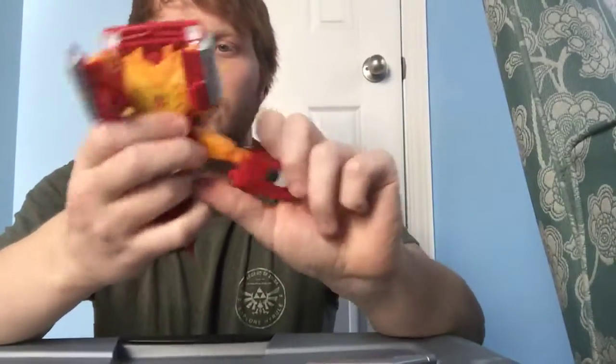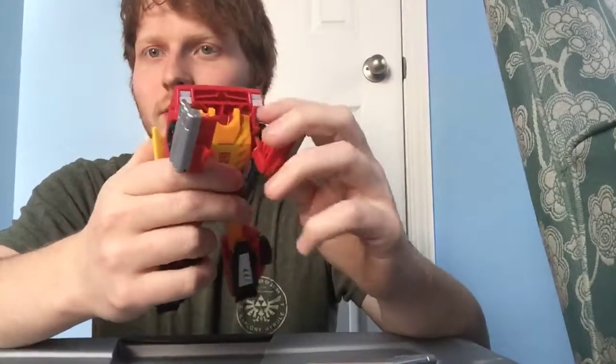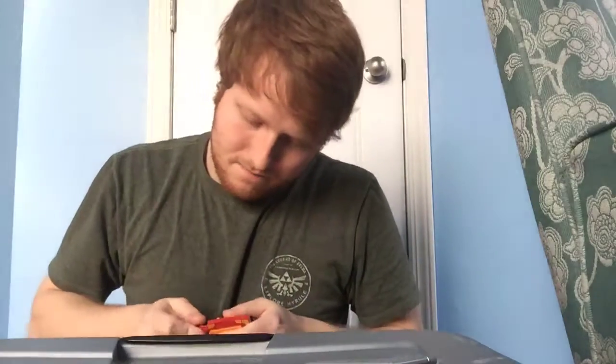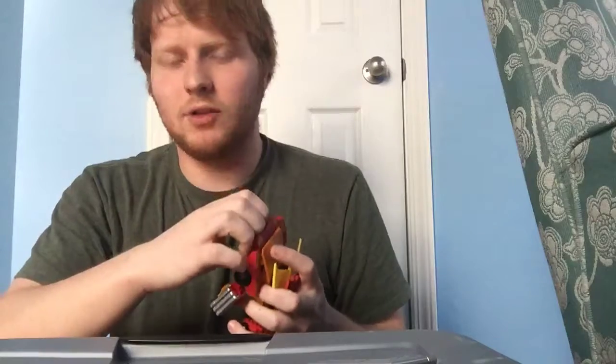Now, Hot Rod is my favorite part of this. I'm just going to transform him because I'm not really going to show how to do it. It's pretty self-explanatory when you have the instructions and when you look on YouTube. This one I didn't have any problems with. But oh shit, I just pulled his arm off. But it's on a ball joint, so it just snaps back in.